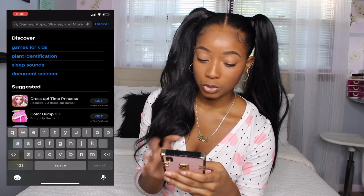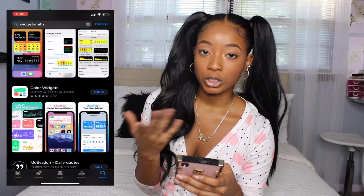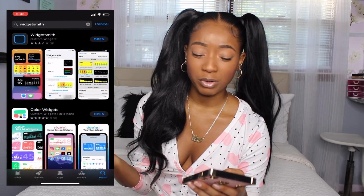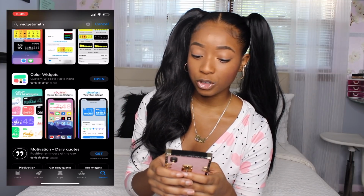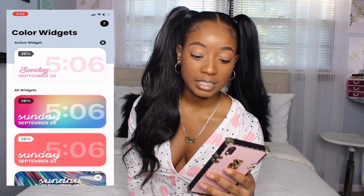So I use Widgetsmith. And I also have, as y'all can see, under Widgetsmith, if you type in Widgetsmith, color widgets will be right under it. And color widgets has better reviews anyway. That's why I downloaded it first, but then I downloaded Widgetsmith after. But I don't know, I just like color widgets way better. So what you're going to do is go on color widgets because this is what I'm recommending. And you're just going to want to pick the aesthetic that you want.